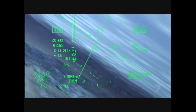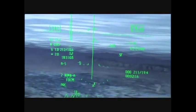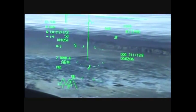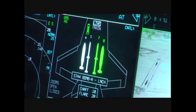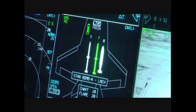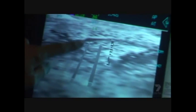In the head-up display, there's aiming symbology, and the triangles down there are the places that I designated on this map for dropping bombs, and we can see them there. Here's the first release. And the second release. There are the two runways. There's the explosion of the first one. And then the second bomb should hit on the far side of the runway.